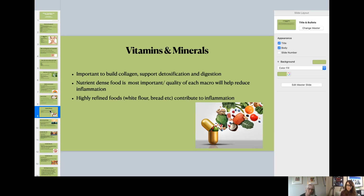Vitamins and minerals, of course, are important to aid the body in building collagen and supporting detoxification and digestion. And the quality of each macronutrient. So your macronutrients are your protein, fat, and carbs. So we want to have high quality. So carbohydrates that are highly refined, like white flour and crackers and white bread, or packaged foods, are typically highly processed, highly refined foods. So nutrient-dense foods are going to be the fresher foods.